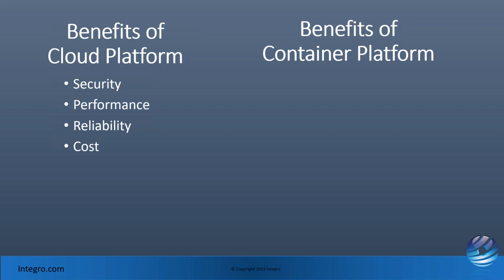Reliability, absolutely, reliability is a plus in the cloud platform. And cost, you only have to pay for what you use. So if you're doing a big migration and you need a bunch of extra petabytes temporarily, if you're in a data center, you have to pay for it, and it's yours. If you're in the cloud platform, you pay for it, you do your migration, and then you turn them off and you don't pay for them anymore.